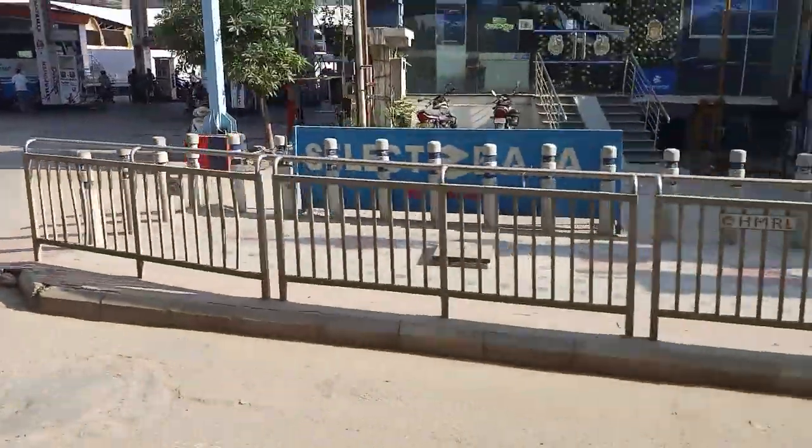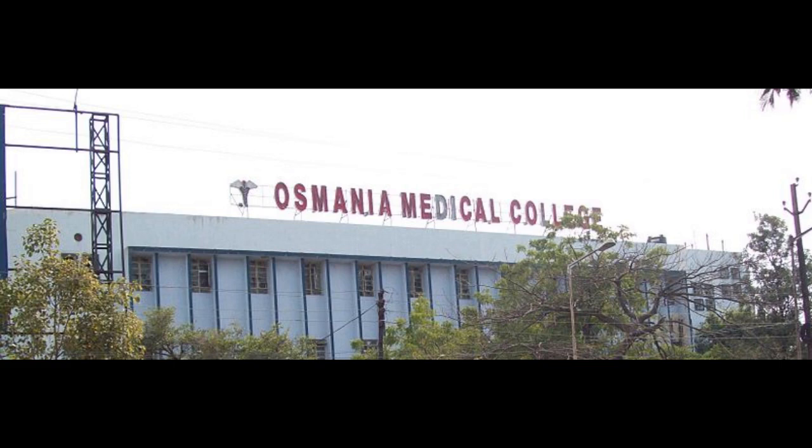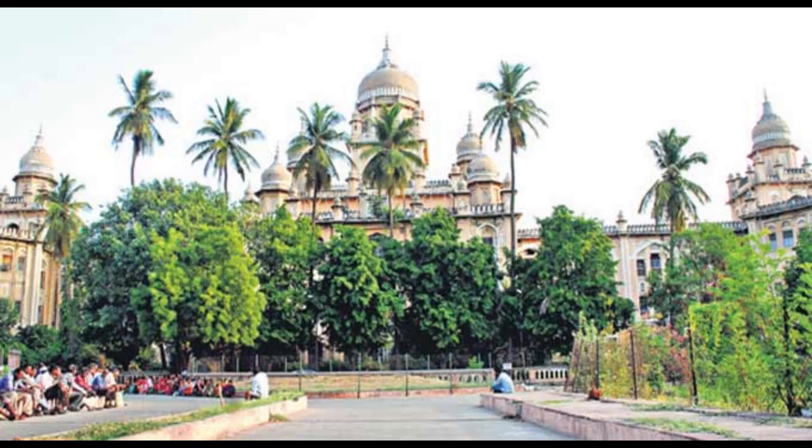The most interesting thing which I wanted to share is that each and every department has its own separate hospital for Osmania Medical College, all thanks to Mir Usman Ali Khan, the last Nawab or Nizam of Hyderabad. He was the one who initiated the construction of most of these hospitals. Each and every hospital deals with a specific specialization.